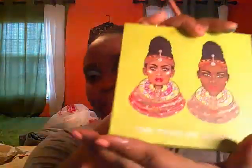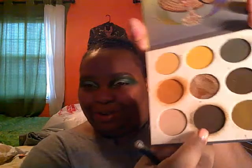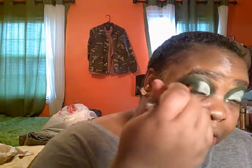So I'm gonna go back into my Juvia's Palette. No, that's the wrong palette. This one. I'm gonna put my brown back on my green, this brown, back on up that green, because you want it smoky.